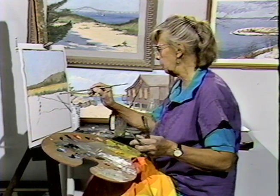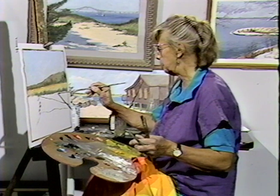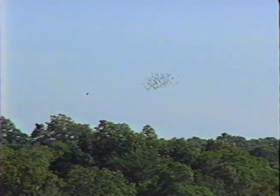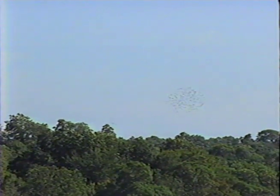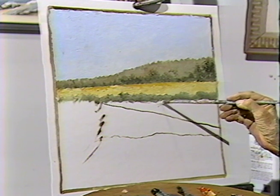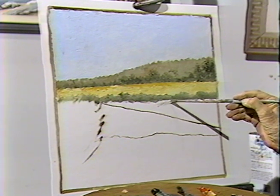But here is a little tiny sort of a snip of beach. There, sand has been revealed, and that little white spit of sand right there is typical. I'm putting it in with some quick drying white, because there are some things that are going to have to be painted in front of it.